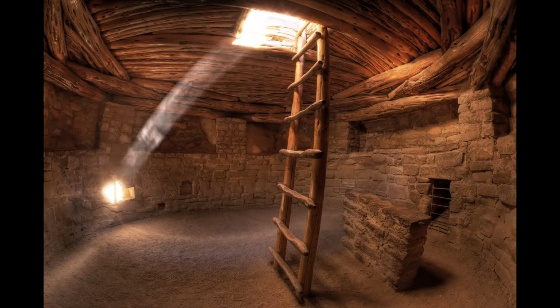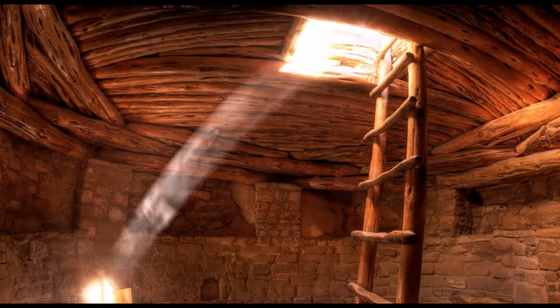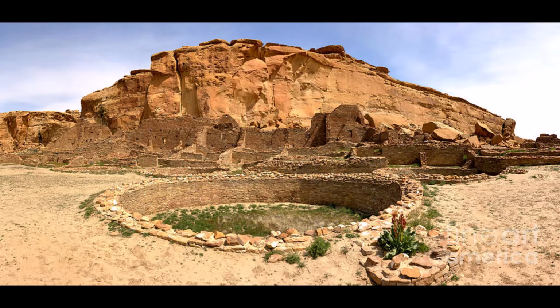But look at this one. This one is underground, and it looks like it may have been flooded over, buried in earth because the windows are bricked over and they are going underground. This is consistent with that video. What a beautiful roof. And here's another kiva that's not all the way underground.